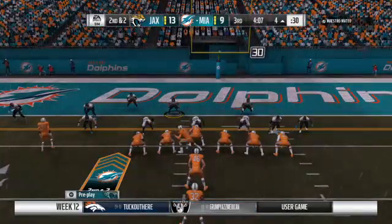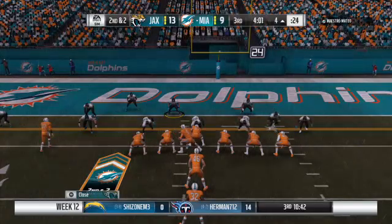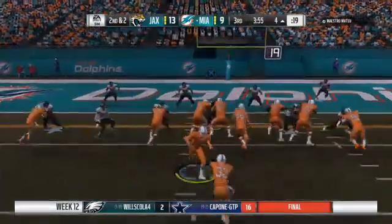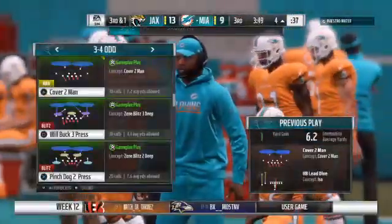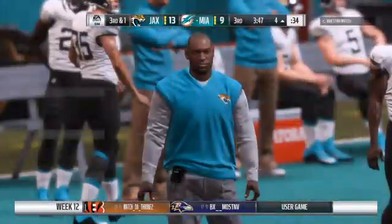Black 58 rail. Left, left, left. Right back to Drake. And the hole closes quickly here. He can fight only to about the 4. Only a yard on the pickup, so a good situation on 2nd and 2. It's now 3rd and 1.